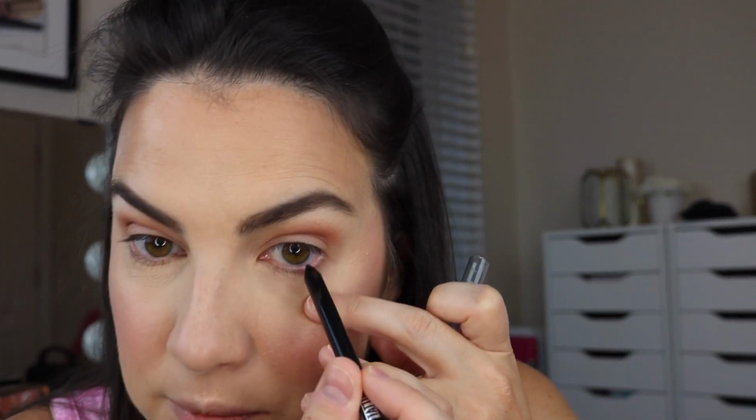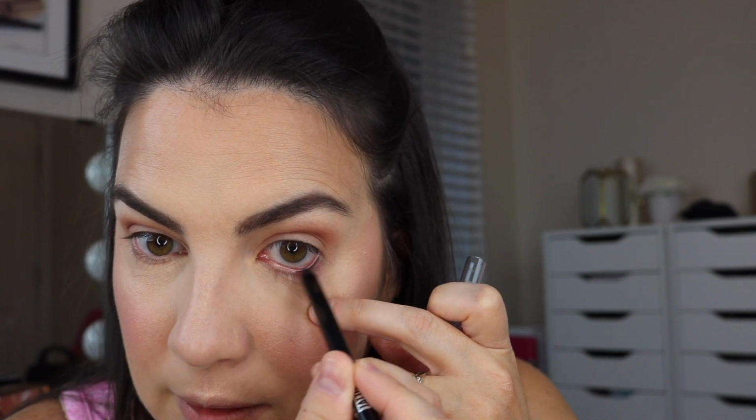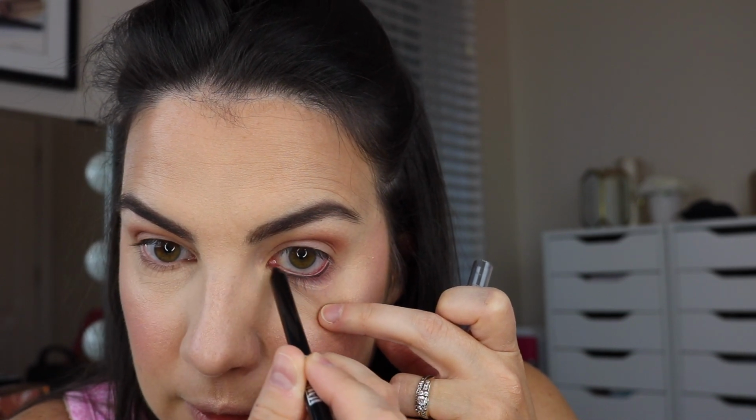Okay, so now we're going to begin this liner process. I'm going to go into my waterline with this Maybelline Tattoo Studio gel pencil liner in Deep Onyx. If they're doing anything with Urban Decay 24/7 liners in this sale, I didn't double check, but this is a real option for a black. I'm going to go in my waterline first, and I'm really going to make sure to get it in the tear duct as well, right in there.